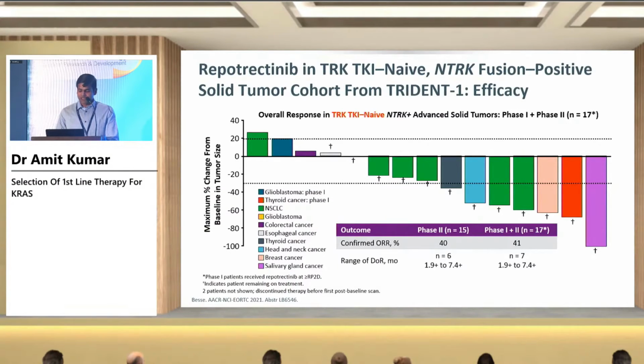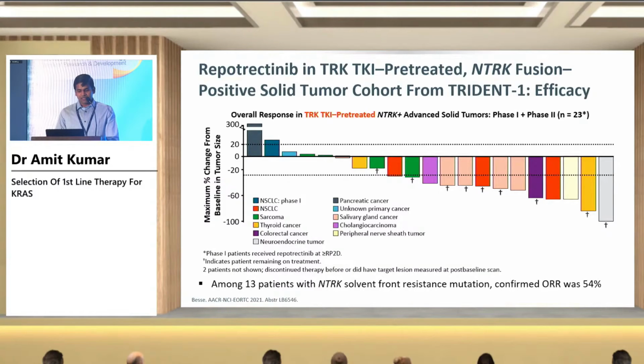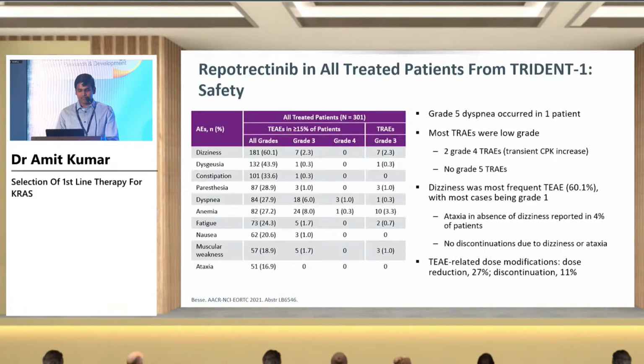This is in the TKI naive. And even in the TKI pre-treated patients, the overall response rate is sometimes higher. It is around 54% in this group of patients. Regarding the toxicities, grade 5 dyspnea was seen in only one patient. Otherwise, dizziness is the most frequent side effect, along with ataxia, in this group of patients.